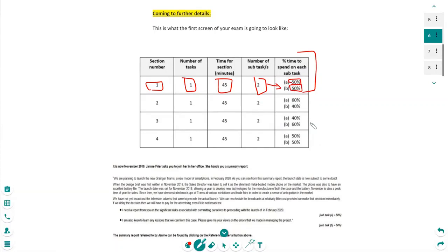So if you have 45 minutes, and let's say you use 10 minutes to plan and understand, you have 35 minutes left. Then you will be equally distributing your time, 17 minutes for task A. You will spend 17 minutes writing and explaining task A. But once roughly your 17-18 minutes are up, you start with task B, because you need to give equal detail to both. That's the whole reason of giving you these percentages.